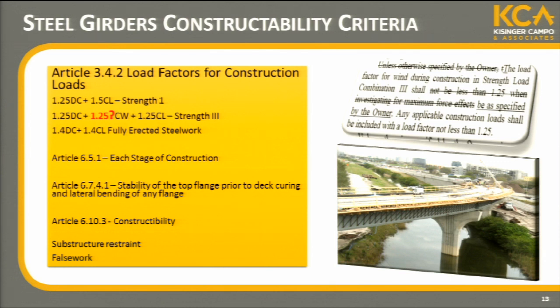Then if you go through Section 6, which is steel, 6.5.1 talks about how you have to check for each stage of construction. 6.7.4.1 tells you that you have to check the stability of the top flange before the deck hardens. 6.10.3 is all about constructability and how you design a discretely braced flange. That's all good. We have to have the wind loads for that.